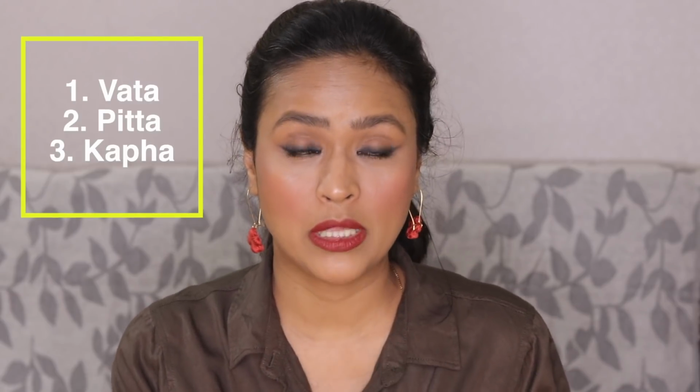And here you will be classified under 3 doshas. The doshas are known as Prakriti, so each one of us, or every person, has doshas in their body. Those doshas are primarily categorized under 3 names. First is Vata, Pitta, and Kapha.